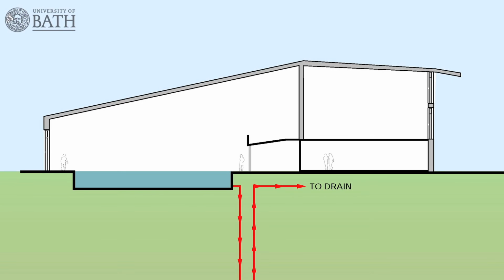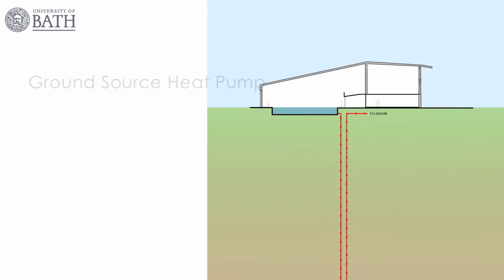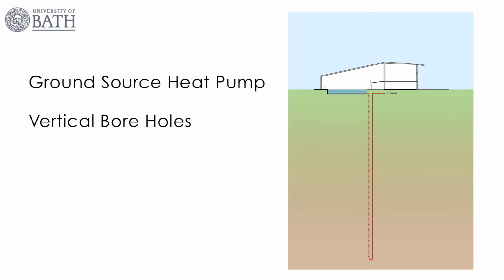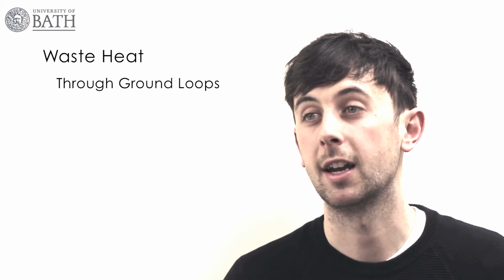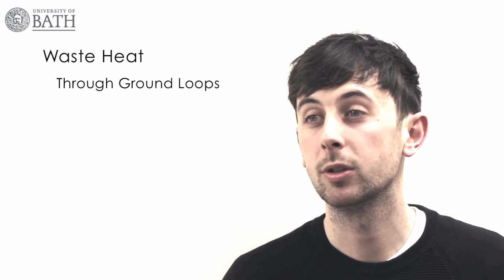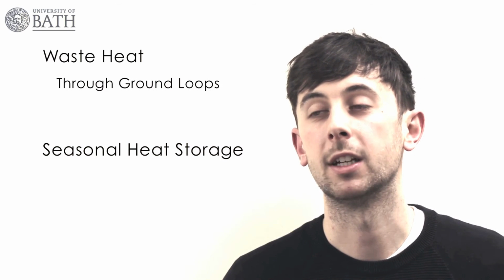Our solution is to install a ground source heat pump system with vertical boreholes buried beneath the school, combined with a biogas CHP system. This will provide secure, low-carbon heat, hot water and electricity to the site. Any waste heat from the swimming pool will be diverted through the vertical ground loops before being drained. This allows heat to be stored seasonally, ready for use when the building needs it.